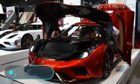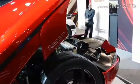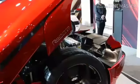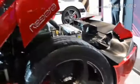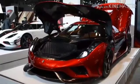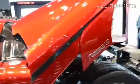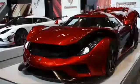Koenigsegg Regera. In the spring of 2015, Koenigsegg showed their amazing capabilities by developing a modification of its Regera. The result was a car that could easily star in the movie Transformers. To make the Koenigsegg Regera more unusual, it was decided to equip each of its opening parts with a separate drive. The modified doors attract the most attention because of the interesting updated design.